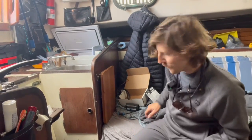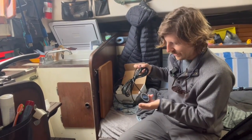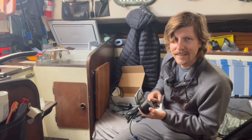They're pretty expensive. It's like $500 for the single transducer, and a lot of boats might need up to 4, I think. But if you're saving on divers cleaning the bottom of your boat, I guess it would pay for itself eventually. So we will see.